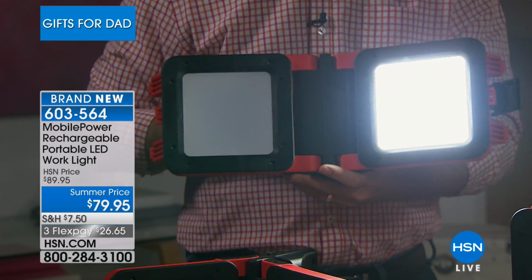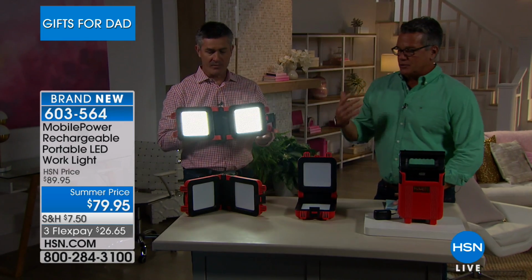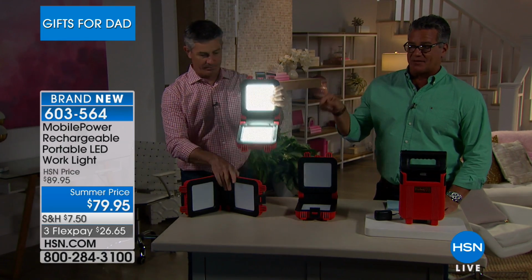Of that light. When you go camping, or if you're out on a boat, or if you're a fisherman, or you're a hiker, whatever, and you need extra light, because you can pop this in your backpack, this is the way to go.